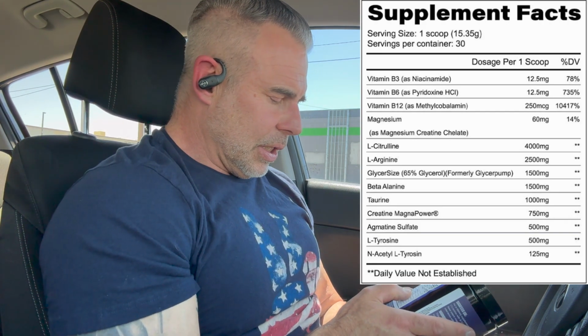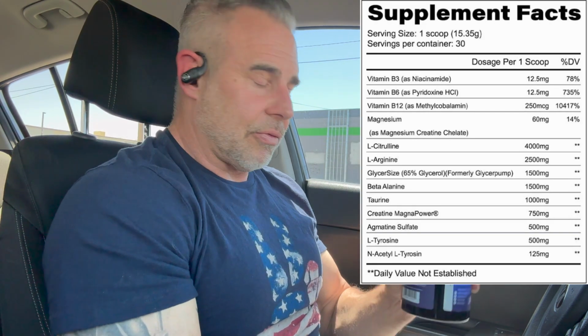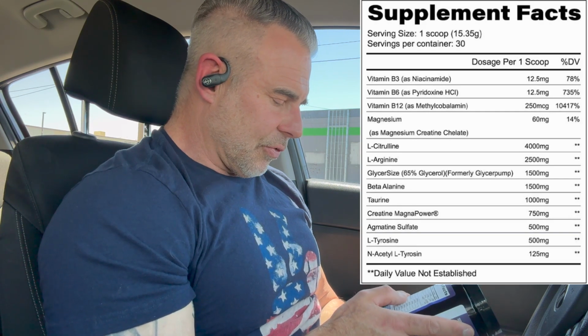Then we have L-arginine at 2.5 grams, or 2,500 milligrams. And this is another vasodilator, but has very poor bioavailability. So arginase comes in and attacks it and breaks it down pretty quickly. But some of this is going to pass through. And there have been some studies that combining L-citrulline with arginine does have some profound benefits on vasodilation and blood flow.